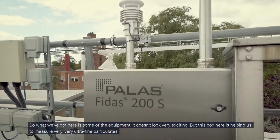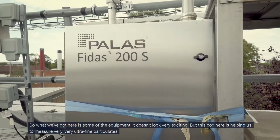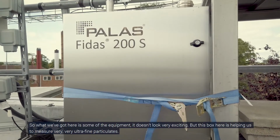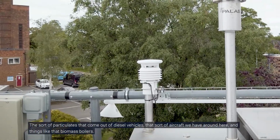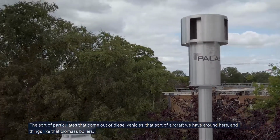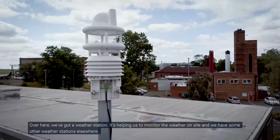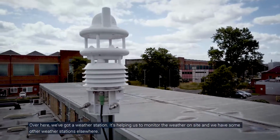So what we've got here is some of the equipment. It doesn't look very exciting, but this box here is helping us to measure very, very ultrafine particulates, the sort of particulates that come out of diesel vehicles, the sort of aircraft we have around here, and things like the biomass boilers. Over here we've got a weather station, so it's helping us to monitor the weather on site, and we have some other weather stations elsewhere. But the nice part about this area is students can come up here, deploy sensors themselves, do their own research.